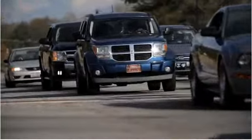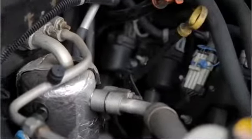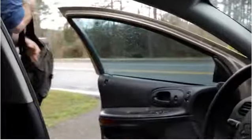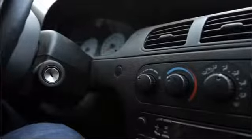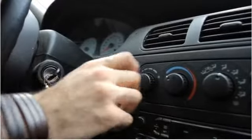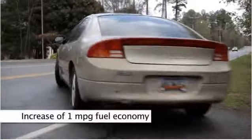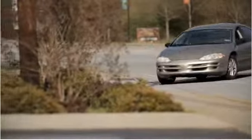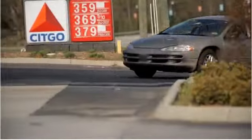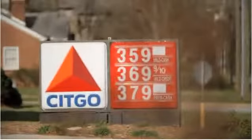The AC compressor in your car uses approximately 3 kilowatts of power. But if we modify the AC compressor with a zonal cooling concept, we can decrease the load on the engine by 16%. So if we use this method, we can achieve an increase of 1 mile per gallon in fuel economy per person per year. This constitutes a savings of $6 billion on fuel consumption in the U.S. annually.